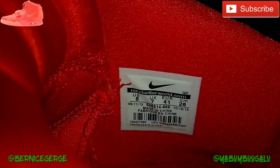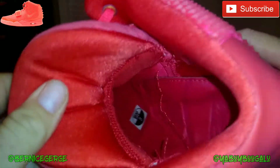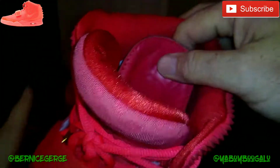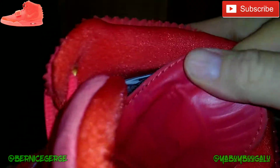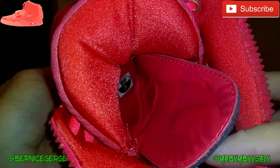6/11/13 manufacture date, size 8. Check everything right there. Boom. I had the good-to-go Nike sole insert, I swear. See right there, all the way down. It's good to go. That's good to go. It's a good sole insert.